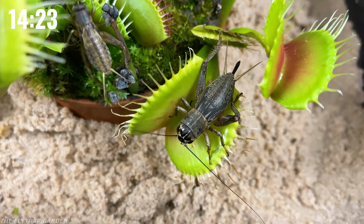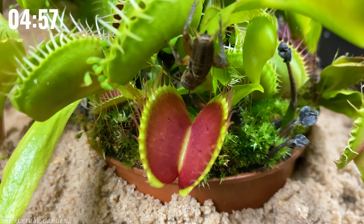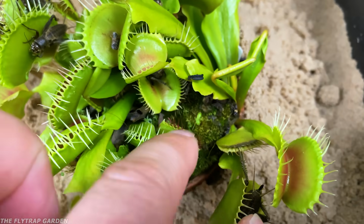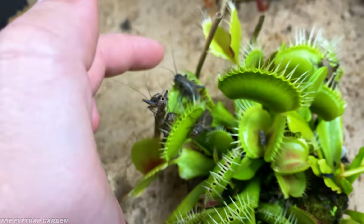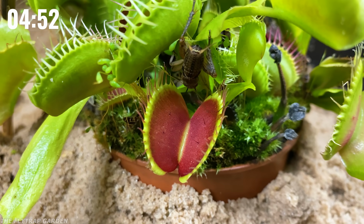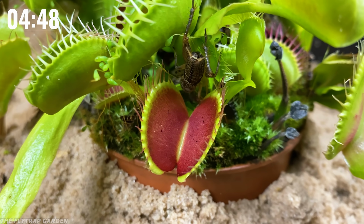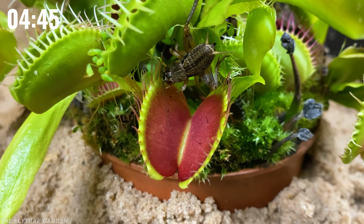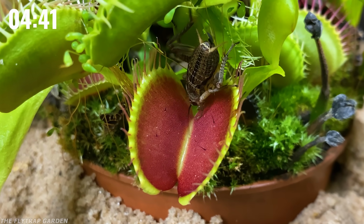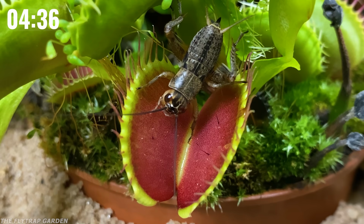But for some reason, this cricket is now purposely looking for traps to sit inside. If you haven't noticed yet, all the crickets on this plant are extremely chilled out because the nectar does make them a little bit drunk. But this one purposely wants to chill out right in the middle of a trap, which is something I have never seen before. And if you watch closely, he wants to be inside the trap so badly that when it starts to close, instead of jumping out or backwards, he jumps deeper inside.